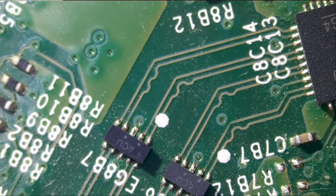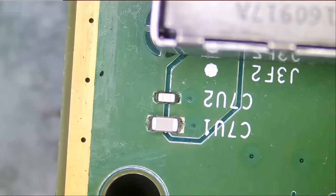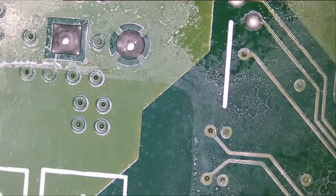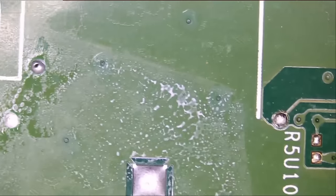Right now, there's nothing on the side of the board except for this area here, which we're gonna come back to. Where is it? Right here. Let's flip the board and see if there's anything obvious on the back of the board. I honestly do not know what this is, but it shouldn't raise any concerns. There are no components on this side of the board.